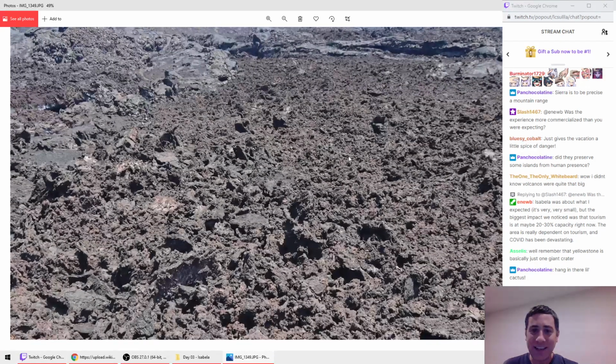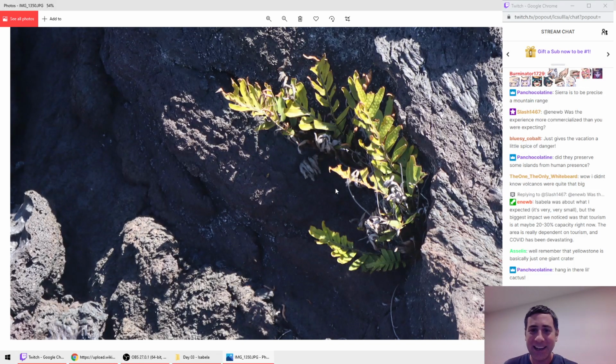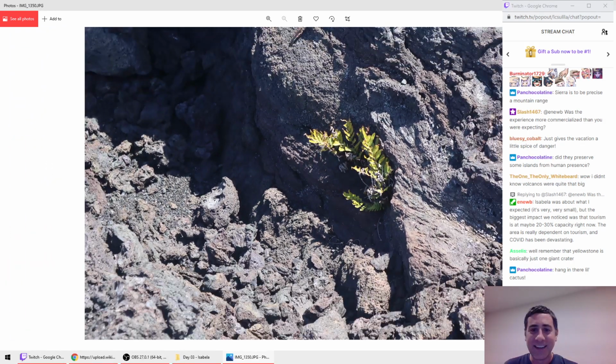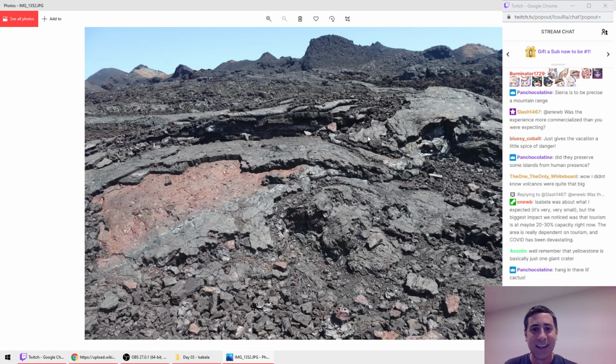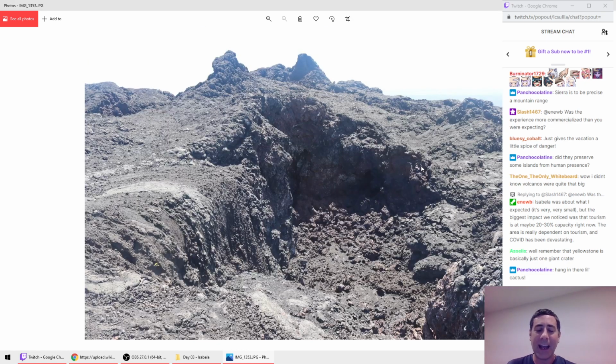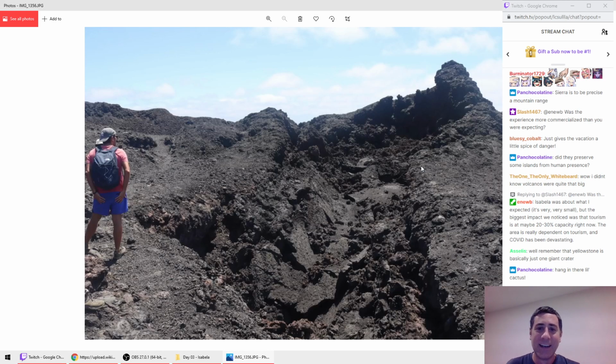You can see it's just kind of bare rock for the most part, except there were a couple little plants trying to grow in the 40-year-old lava field, just starting, but by and large, it was just volcanic dried lava essentially. It had dried in a gazillion different ways. Some people said it felt like you were on the moon. Other people said it felt like you were on Mars. Just a really weird place to be. I can't say I've ever been in a place quite like this before.